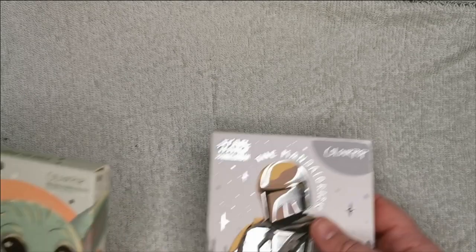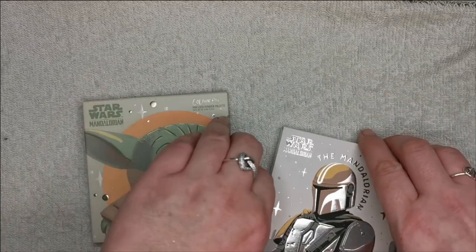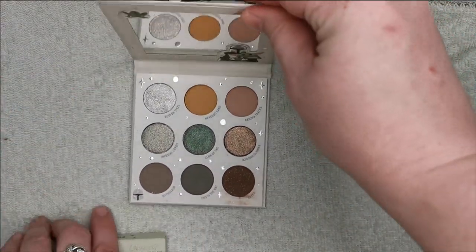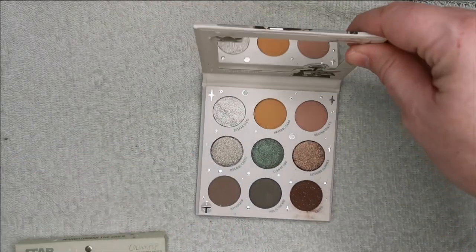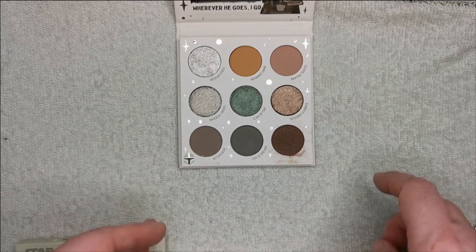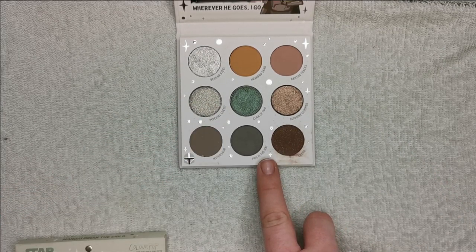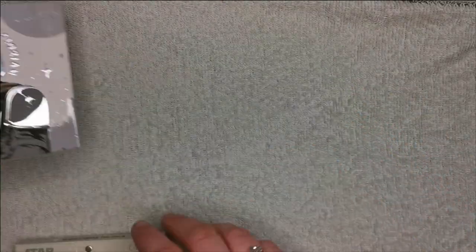Next up are these two Mandalorian ones. There's the Mandalorian and the Child. These are going nowhere. Look at those shades. This one I haven't tried yet, and it says there, wherever he goes, I go. This looks beautiful. I cannot wait to try it, probably in combination with the Child palette.